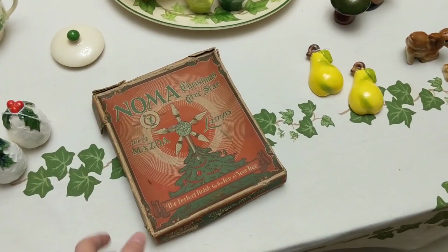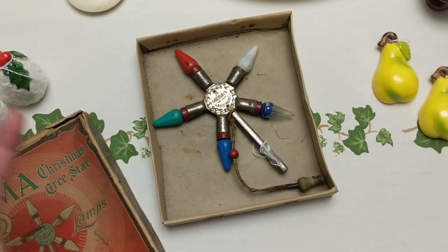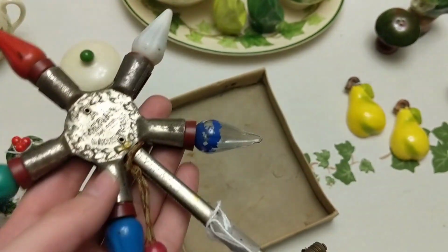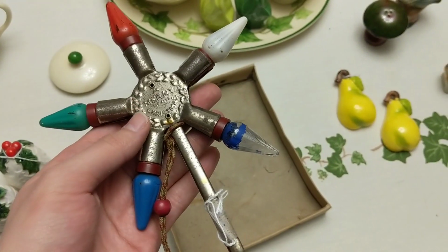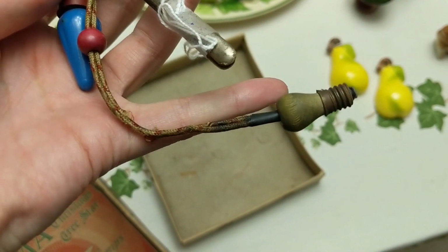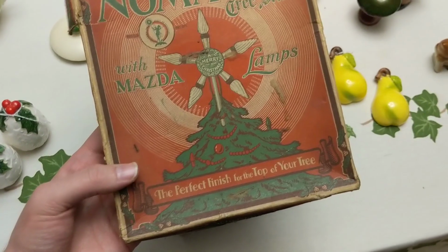This was at the last place that we went to. It is a Noma Christmas tree star. I have sold one very similar to this, maybe two months ago, I think. But this is made by Noma, 1929. The paint has worn off of this bulb here in particular over the others, but it is amazing. I think these bulbs are original, by the way. Really, really cool tree star. The wire is in decent shape, and the box is in pretty great shape too.